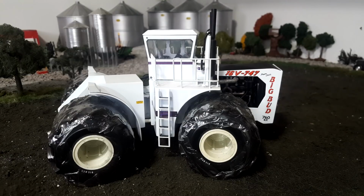So I guess the question is, where does this rank with our collector score? So the value of this thing, I'm going to put it at a 10. And I hated to come right out of the gate with a 10, but like I said, this was like 60 to 80 bucks brand new.